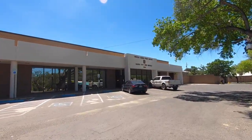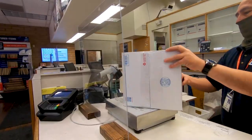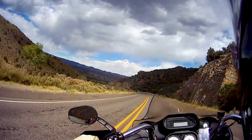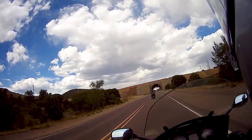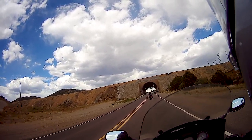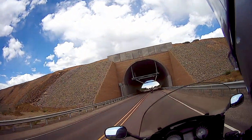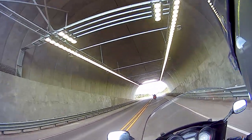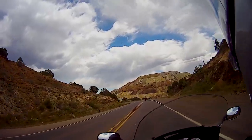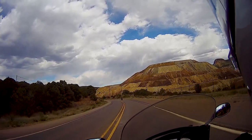Volunteered to do the walk of shame for me, and I'm going to stay here and guard the bikes. Part of that Chino mine. Wow. Got those big trucks transporting stuff. That's a sturdy funnel right there. And that's copper they're mining, right? Yep. That's the stuff they're digging out of the ground. Wow.